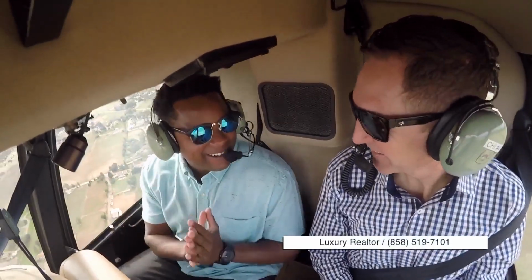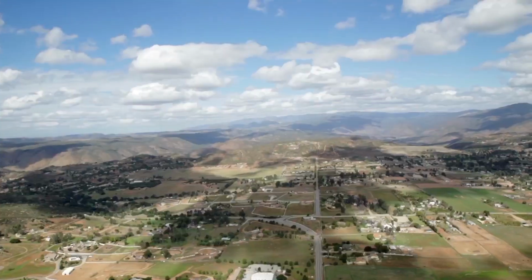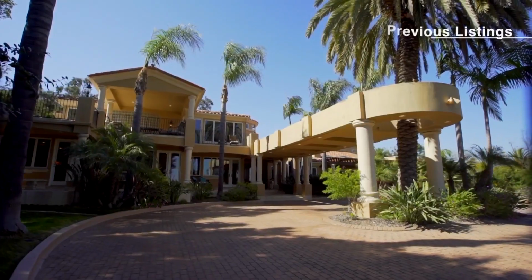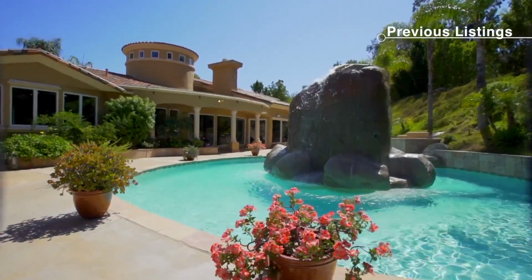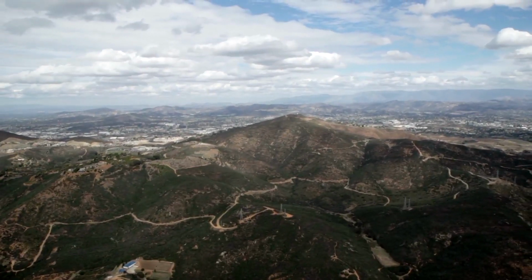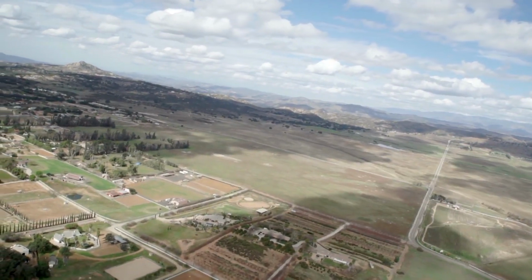All right, Patrick, here we are. Good to see you again. Yeah, awesome to be up here. Yes, and I love this area. We're out in the back country of San Diego, and it's amazing because we've done so many homes with you, from Rancho Santa Fe to Del Mar to Poway, but here in the back country, it's something completely different, but you're still in San Diego, and it's a whole other lifestyle that you can live.